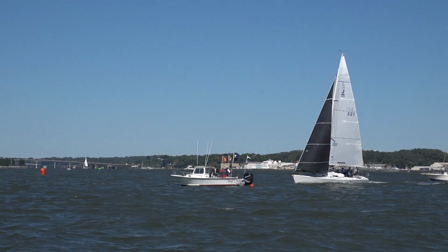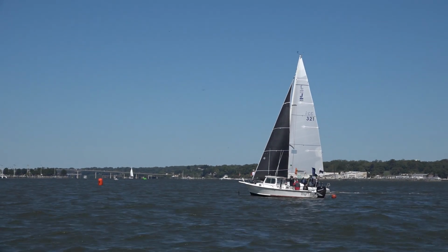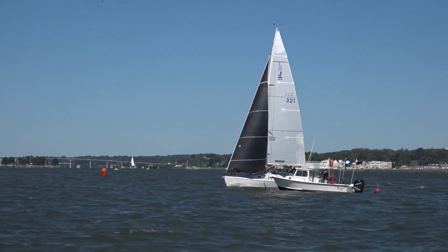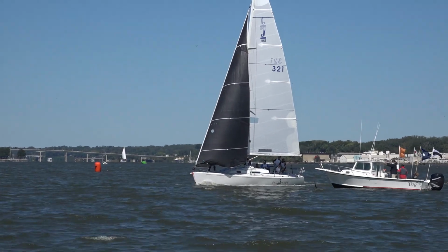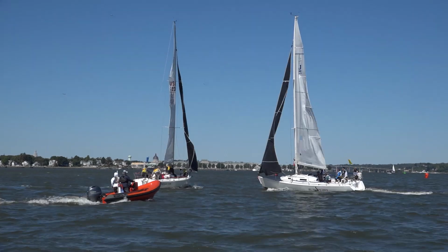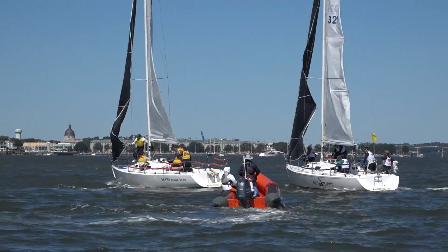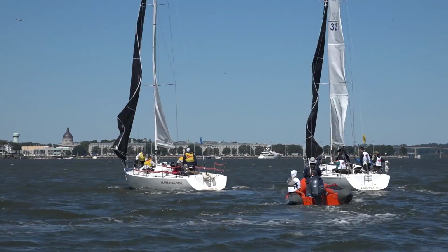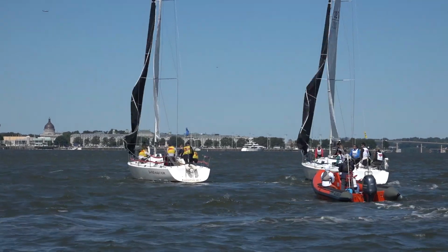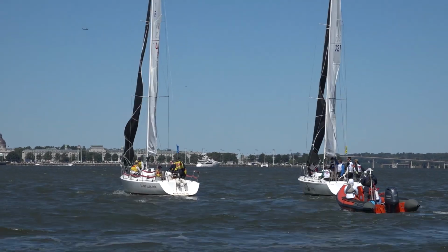Here we are in match 1. J105's match racing. Coming in from the right side into the pre-start box is Ida Lewis Yacht Club. Annapolis Yacht Club, they've entered from the left side and going into a classic dial-up where both boats sit head to wind for a bit with no particular advantage, and we'll see how they handle this.